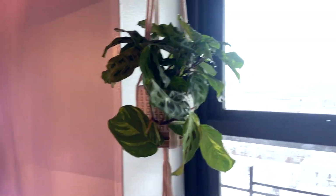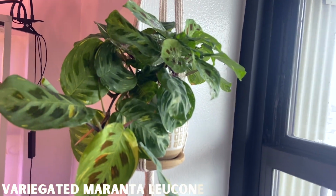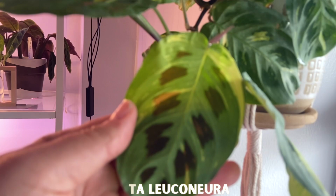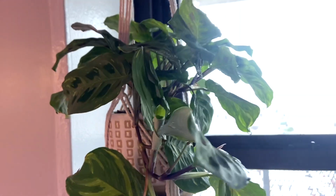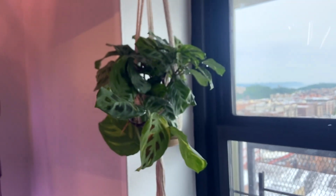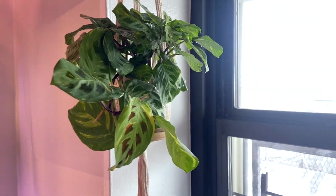Here is my main Maranta leuconeura variegated. Absolutely beautiful. You can see some of the variegation occasionally has this kind of orange hue. So really beautiful. And this plant grows so quickly. There's tons of new growth coming all the time. So I love to take cuttings of it and use it for trades and things like that.